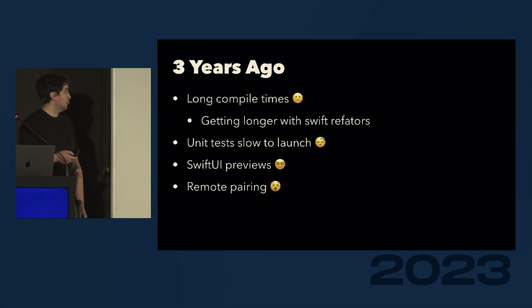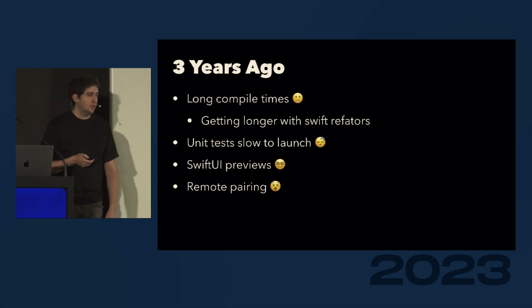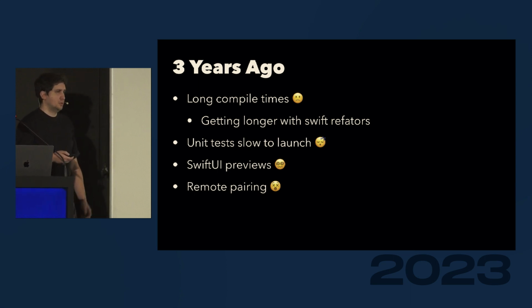We were also very early adopters, I would dare to say, of SwiftUI, but trying to run those SwiftUI previews when you have the main app bundle with things that are swizzling a bunch of stuff, Firebase included, it just wouldn't work.